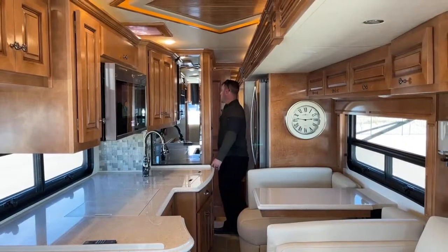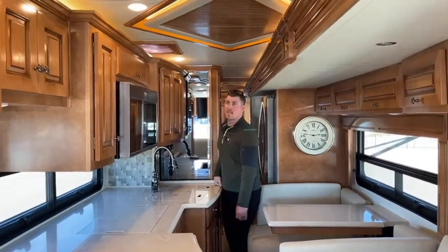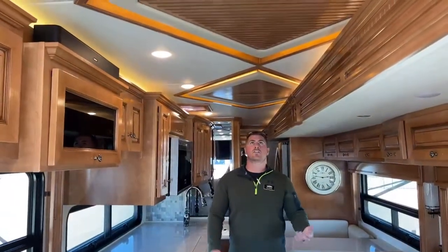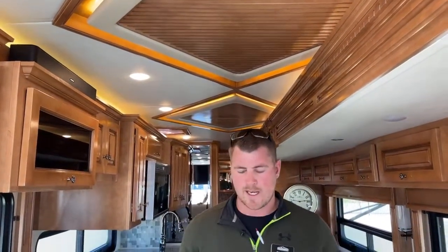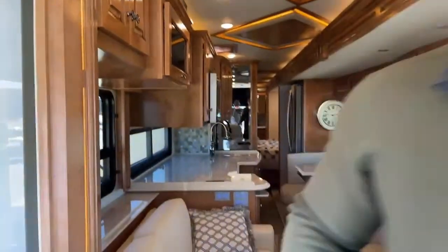So it's a nicer day outside. So what I did is I plugged it in and ran these ACs. I just wanted to show how quiet they are. So I'm standing directly below it right now and you don't hear, you know, that big whirring sound that you hear in the lower end class A's. We'll talk about the cab first, then we'll get this coach opened up.